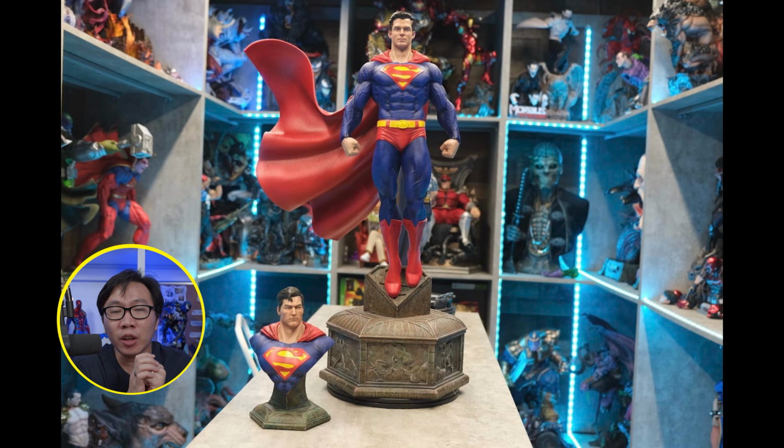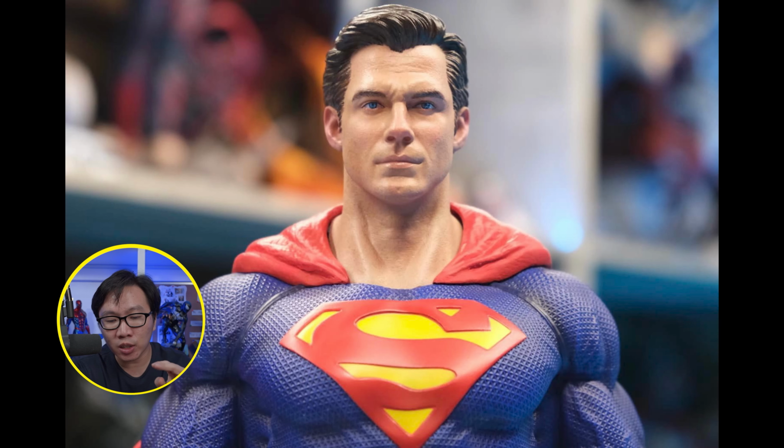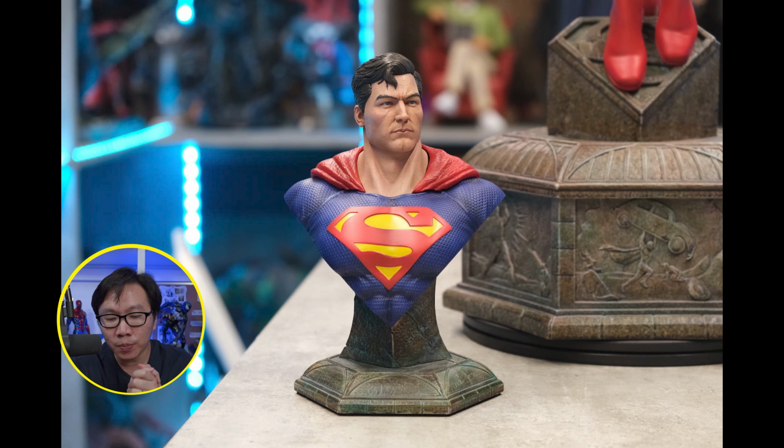We have a few slots left available too for this blue-red Superman. Comes with two portraits. Obviously, this is highly inspired from the Prime 1 Superman Hush. We'll be shipping soon as well, so just hit me up if you are interested.